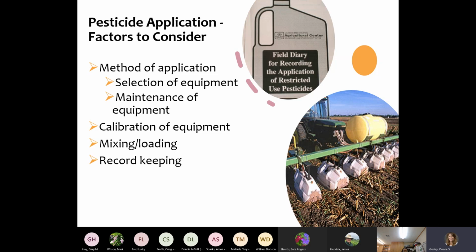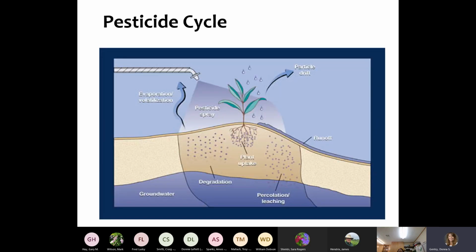That is becoming more and more important. The Ag Center has record keeping books that you can get online. You can go to your county agent's office. If you just Google record keeping books, there's things online that you can use. But before you choose a method of application, just reassess the area where you want to make the application and take into consideration all the environmental factors that may be affected by this application.